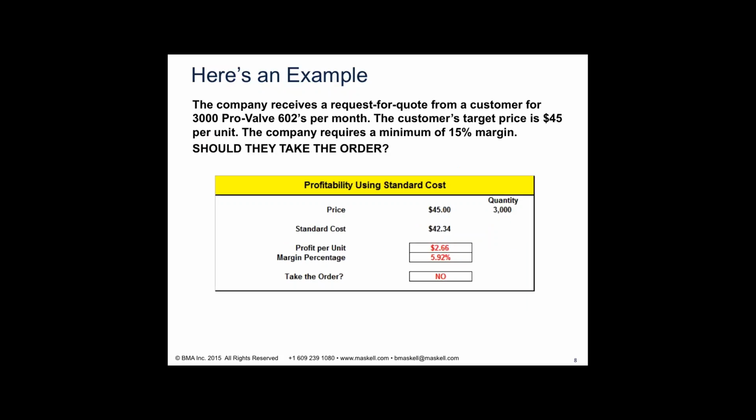Well, let's look at the numbers here. The price is $45. The standard cost for this item is $42.34. Should we take the order? No. It's nothing like the 15% minimum margin. So the sales guy's about to pick up the phone and tell the customer to get lost, when the purchasing guy says, wait a minute, this is a big enough order, 3,000 a month, for us to maybe source this from a low-cost country or something like that.